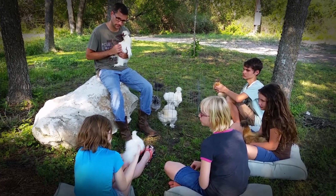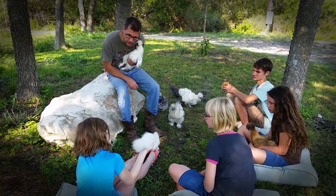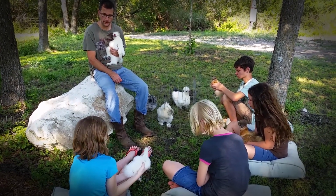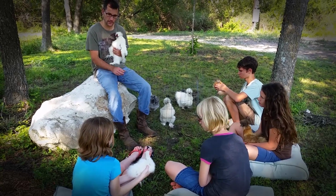What are these on their feet right here? Those are just dirty feathers. These are one of the chicken breeds that has feathers on the feet, and when they walk around the barnyard, they get dirt and stuff on them, and it just ends up getting kind of caked up.